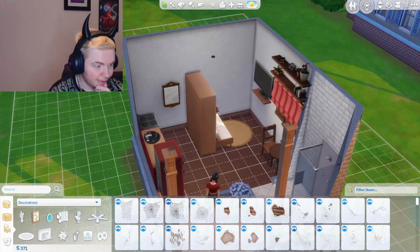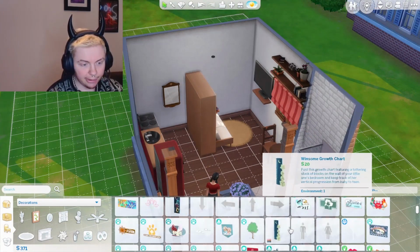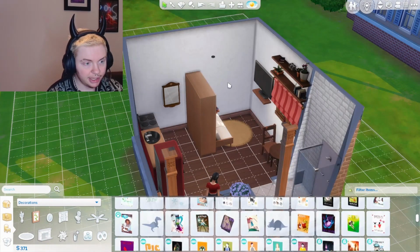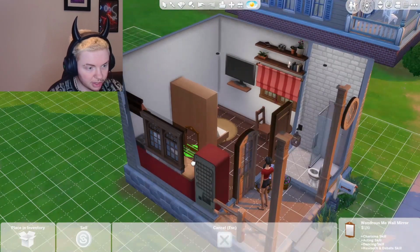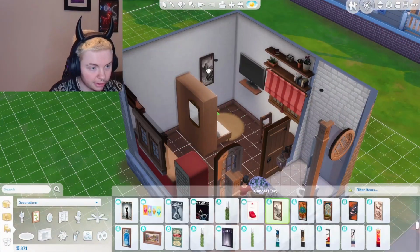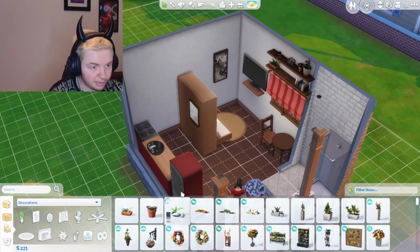Then, how much have we got left? So we've got 371 left. So I can get a little picture or something for the wall, like here, that would be really good. I'm actually trying to wonder, would this be better on the back section of this? Like here? Yeah, I think it looks good there. And you could have literature here. Now, we still have a little bit of money left.